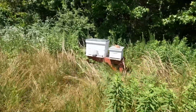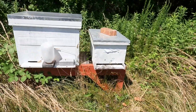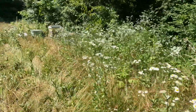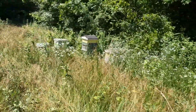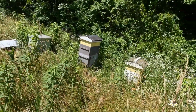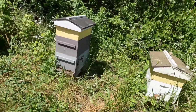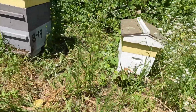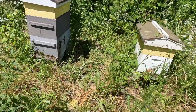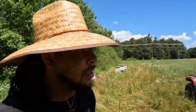These are some of the older hives. And this is the biggest and most aggressive at this particular space. There are 2 other hives right here. So, that is an aggressive hive there. That's another big hive there. This is as close as I'm gonna get. You know how I feel about bees. I'm terrified.